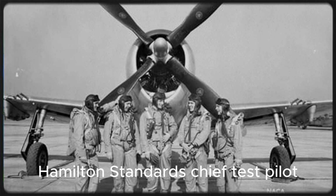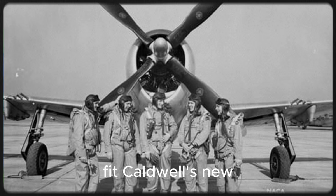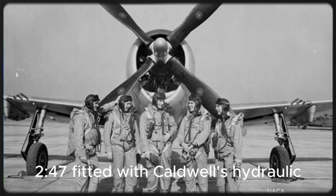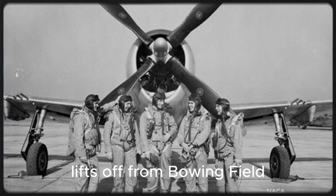Hamilton Standard's chief test pilot, William Bill Cherry, has an idea. Fit Caldwell's new controllable pitch propeller to a Model 247. See what happens. February 1933. A 247 fitted with Caldwell's hydraulic controllable pitch propellers lifts off from Boeing Field.